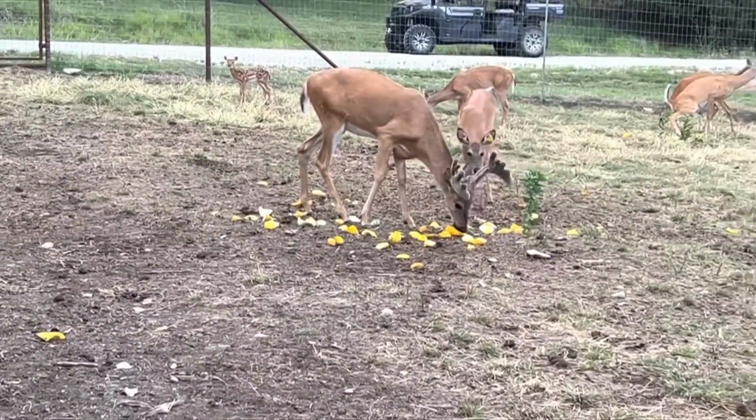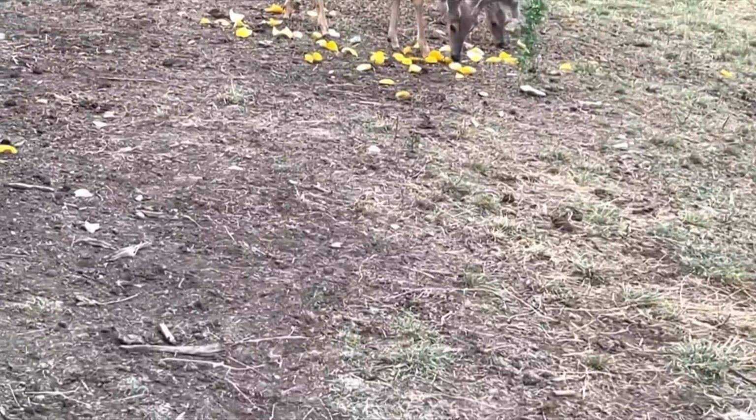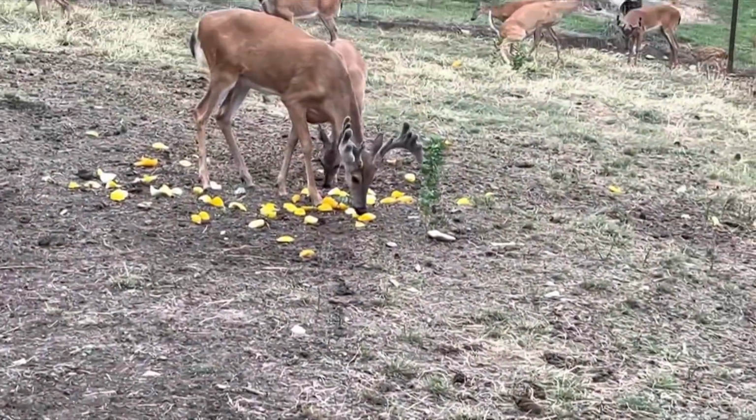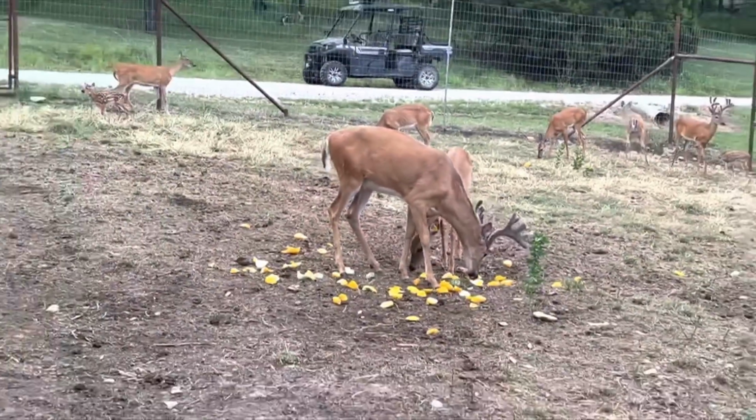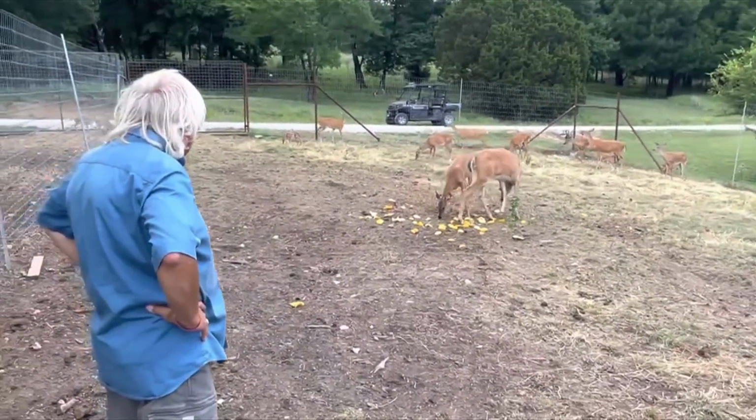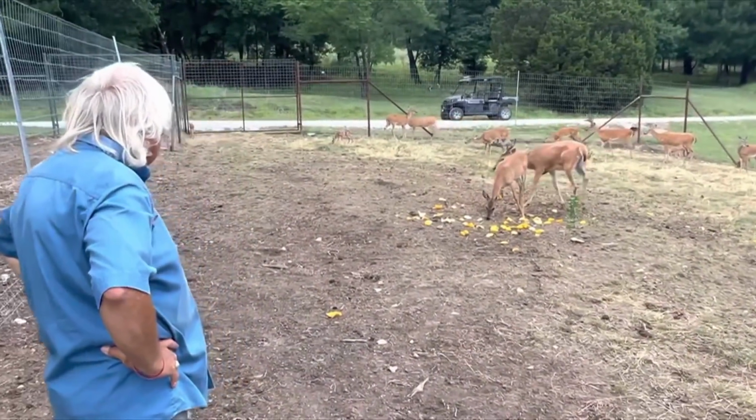But that is what we're using part of the garden for right now. We've been eating zucchini and squash also. It's good grilled, it's good fried. But you can see Whitey there is really enjoying it, not paying a whole lot of attention to us.